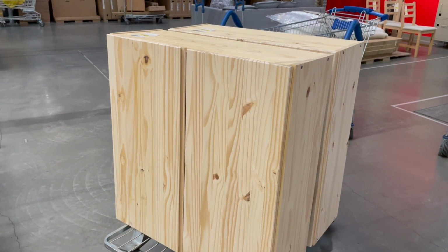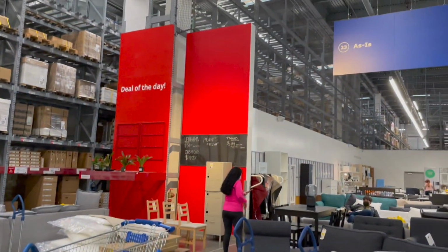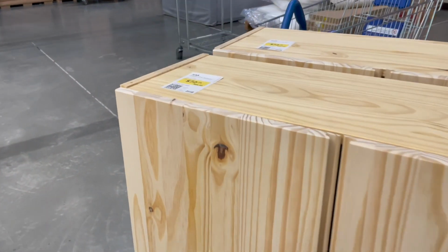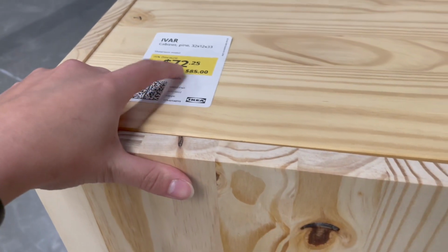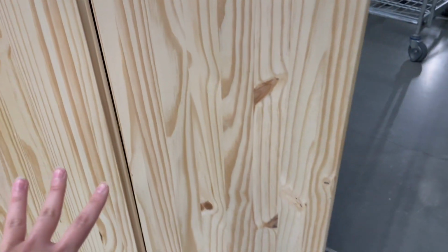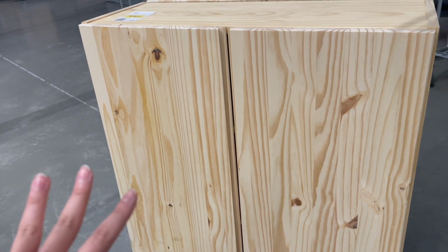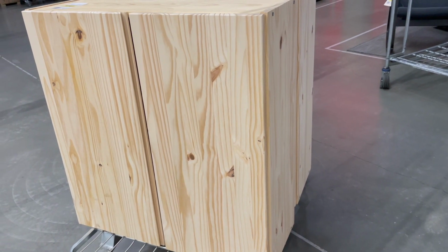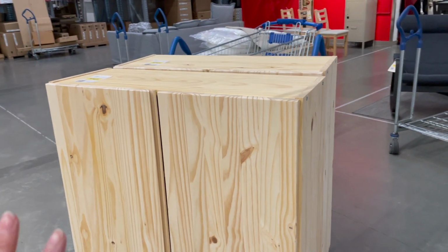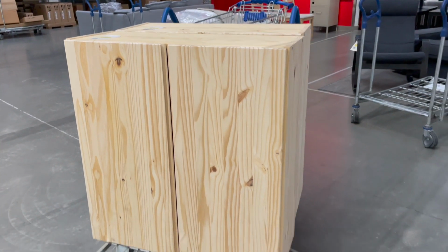You guys, my luck has struck this time around in this section, so I found these two Ivar cabinets. They were on sale for $72.25, down from $85, and they're both in really good condition. And I love these because they're raw pine, so I can do whatever I want, stain, paint, and I don't have to worry about taking the last finish off, and they're already built.